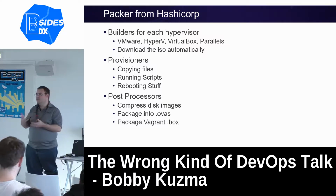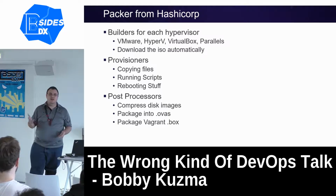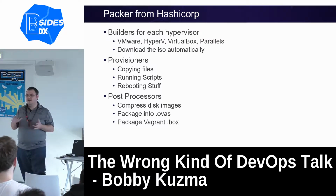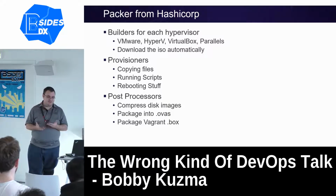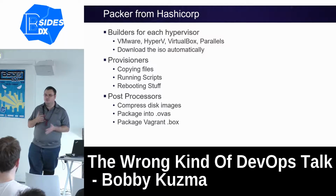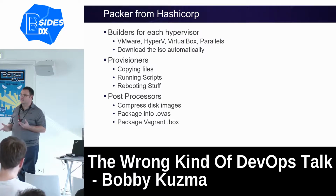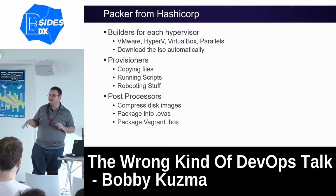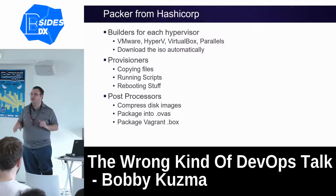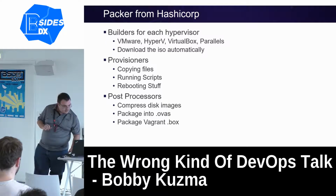And then once you've got these built, you want to do things to these images. That's where the post-processors come into play. So these will do things like defragging and compressing the VMs so that they're going to take a minimal amount of space, packaging them up into virtual appliance files, or packaging them up into boxes for Vagrant. Okay, and Vagrant is another one of those lovely tools that not a lot of people outside of the dev space know a lot about, but it's something that you should know about, particularly if you end up screwing your box up routinely, like I do.